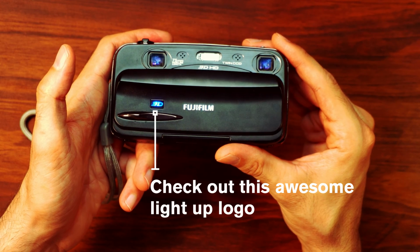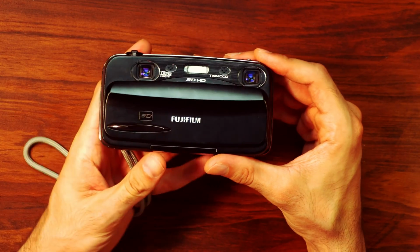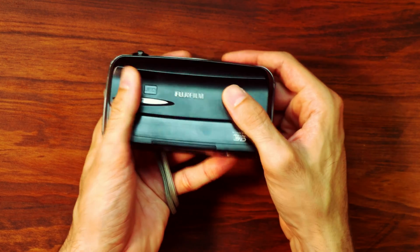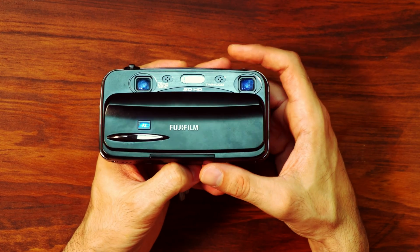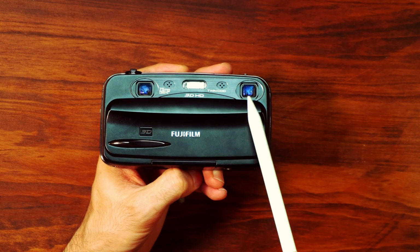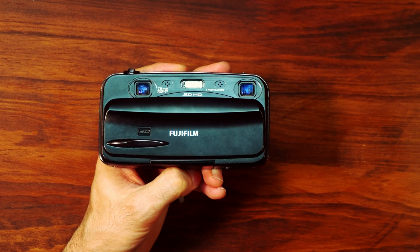And yes, our curiosity is rewarded. Those of you who have watched many of my videos know that I can't resist a good mechanical hinge. So fresh, so satisfying. And what's this? Dual lenses? These are the key to understanding how 3D photography really works.